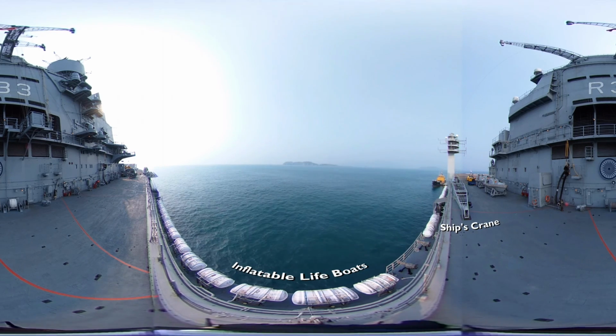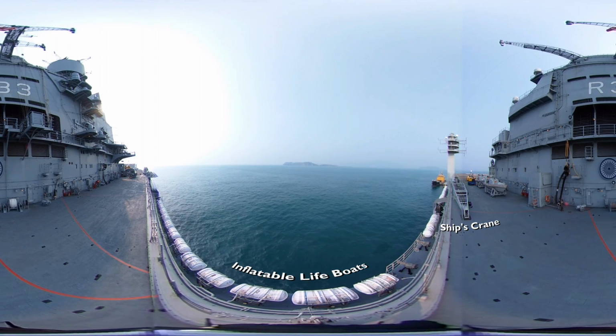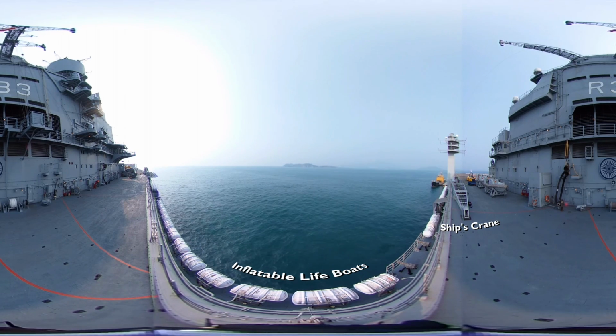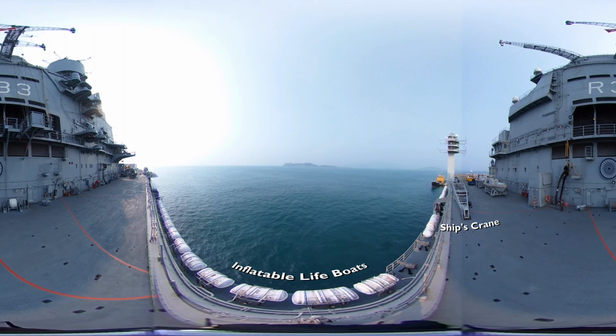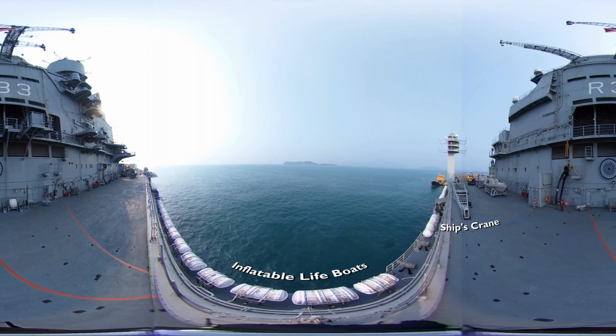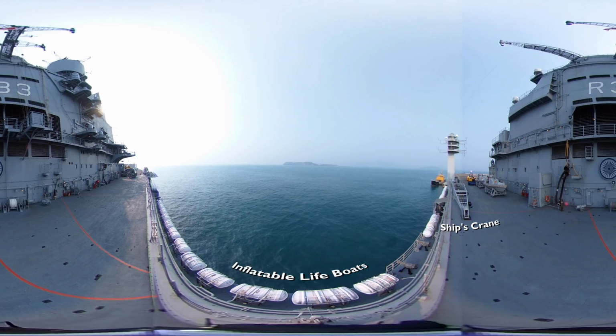The starboard or right side of the superstructure is used for ship-to-ship replenishment at sea and for fueling. The ship's aft or rear crane on this deck is used for ship ammunitioning and rationing. The ship's lifeboats are also stored on this part of the deck.